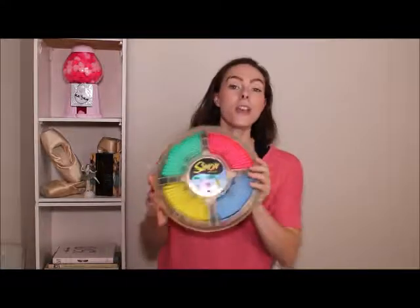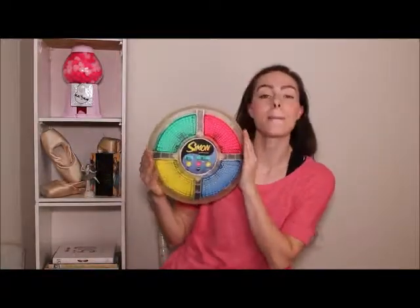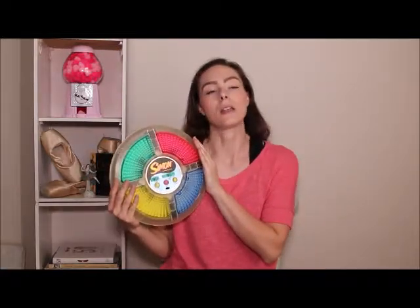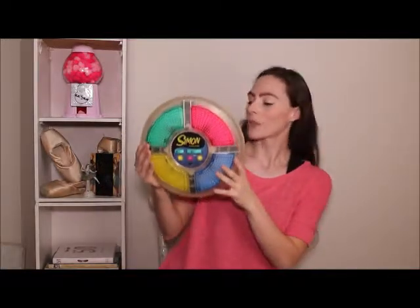Then I went back a few days later, or a week later, and I found this vintage Simon. Do I have it right? Yes, I have it right side up. Sadly, I put batteries in it, and very faintly I can hear something happening in there. I can hear the beeps, but I can't see any lights lighting up. But I just like this for displaying it.